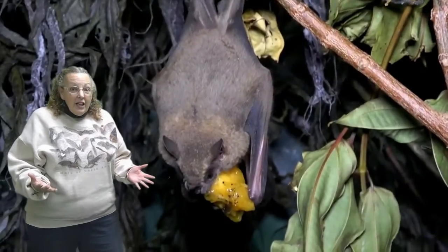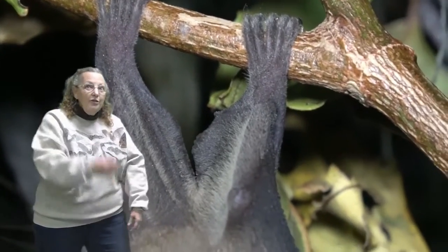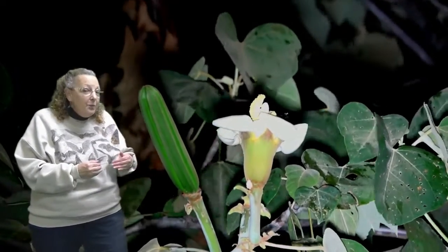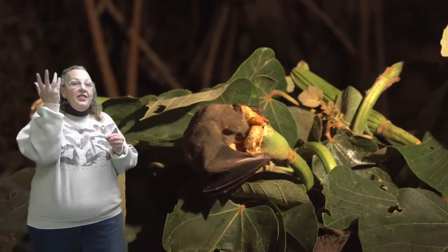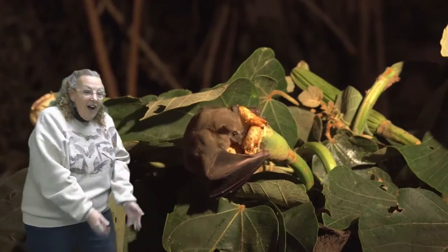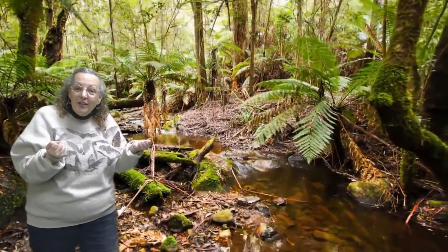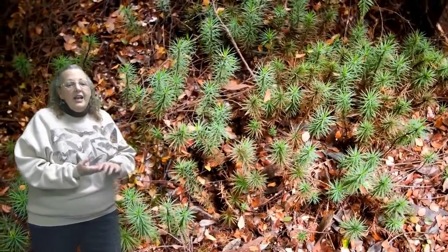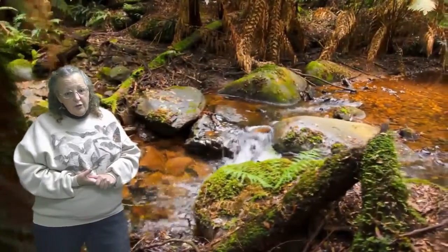But either way, it works out good because, boys and girls, when those seeds fall to the ground with the help of the guano, which is the bat's poop, which is really good fertilizer, and the sun and the rain, the seeds grow and they are turned into plants, and that helps to rejuvenate the rainforest. That's really important. That's a great job that they do for us.